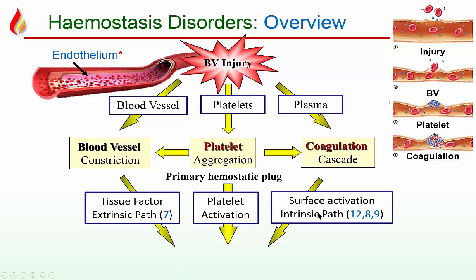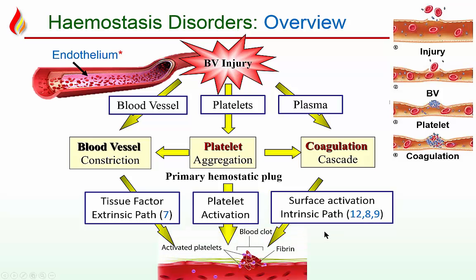Coagulation goes through two mechanisms: the tissue factor pathway due to blood vessel damage, and exposure to surface alterations leads to intrinsic pathway. So extrinsic pathway factor 7 only, intrinsic pathway 12, 8 and 9. Ultimately through common pathway they lead to formation of fibrin from fibrinogen, which forms a temporary clot following the injury.